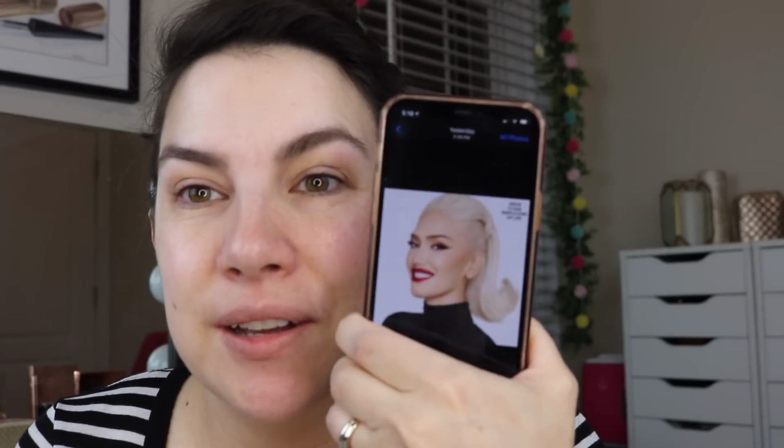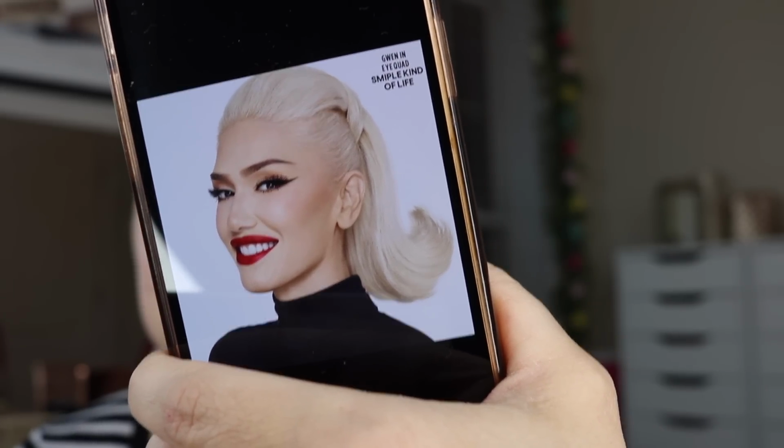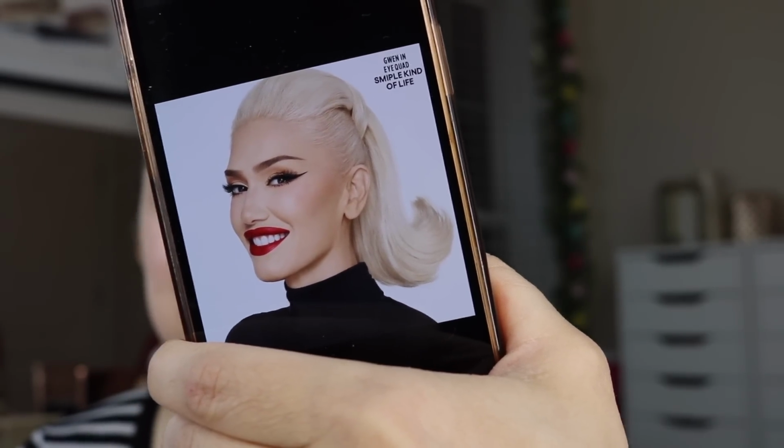We are going to be chatting about a new makeup brand at Sephora, and it's from Gwen Stefani. And Gwen Stefani's glam makeup look has got to be one of my favorite looks that's out there. Anytime she's on TV with that classic red lip, the flawless skin, the simple yet super defined eye, I mean, I'm all in. I'm all about it.